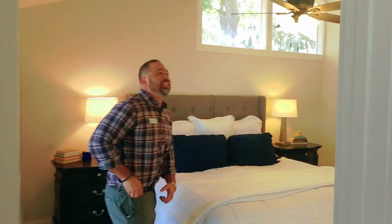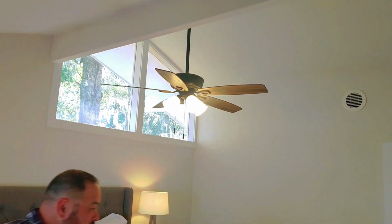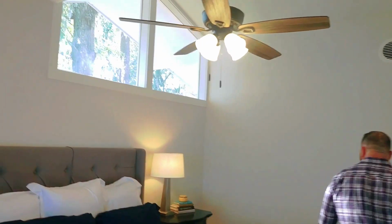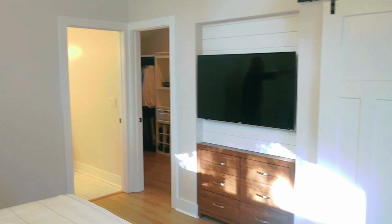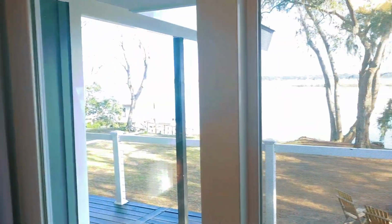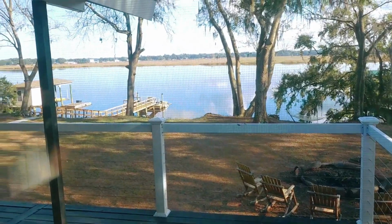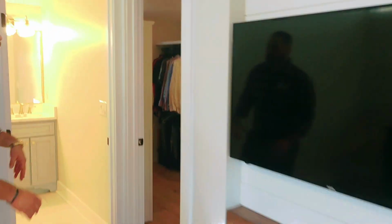Beautiful high ceilings. And what I love, barn doors right there, as you can see, to help you close your bedroom off to the world. And then of course, you can go right up to your porch right there, which is amazing. Like I said, everything is custom here. You got a beautiful walk-in closet here. You gotta see this thing, it is incredible. Check that out real quick.